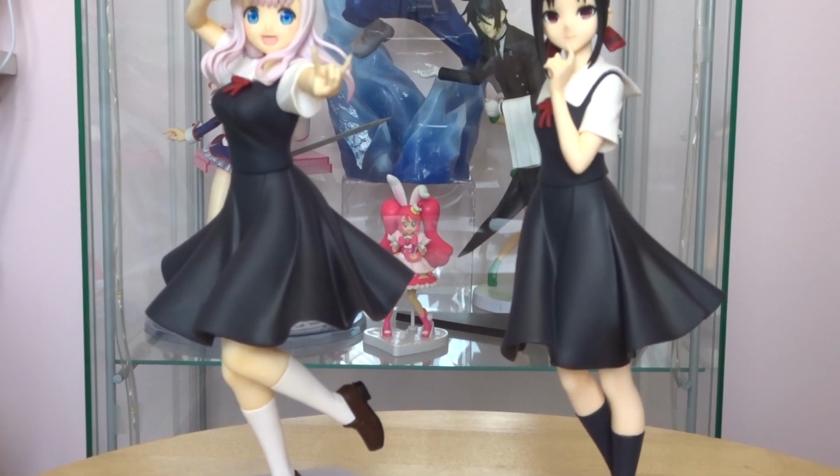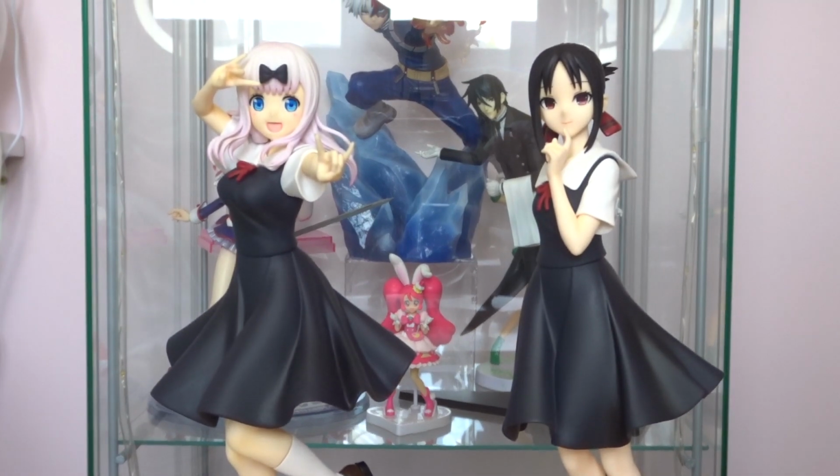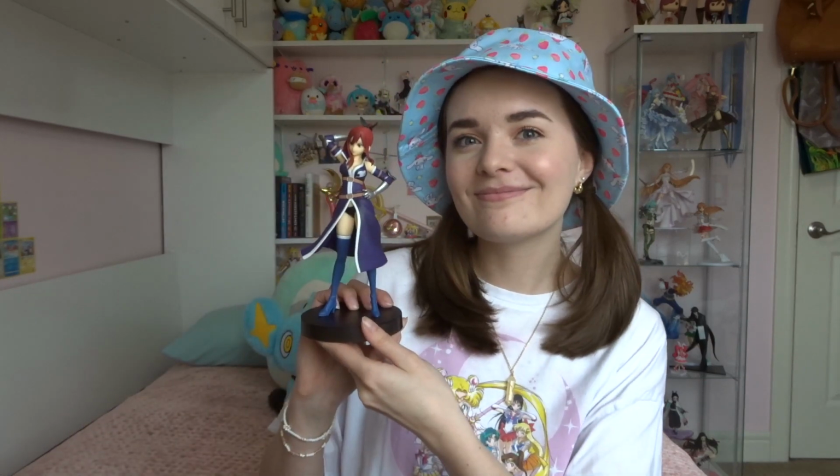But yes, I am so happy to finally have Kaguya in my collection. It's been a long time coming and she turned out great. No one is surprised, okay? No one should be surprised that the only pre-order that I actually got in April was, of course, my favorite, my eternal, my undying love, Erza Scarlet.